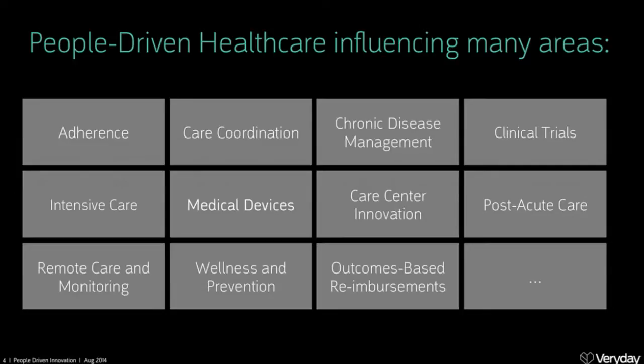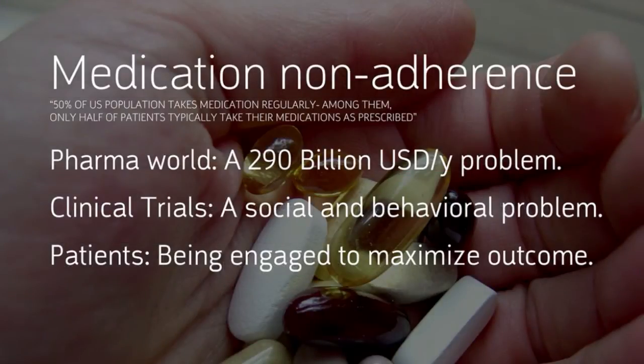And as we work in both Europe and in the US, adherence is a pretty big area. But care coordination, chronic disease management, clinical trials, there's many different areas where a people-centered or patient-centered focus really comes into play. We'll try to give you a couple of examples of that shortly. So just as another example, medication non-adherence is a $290 billion US dollar problem in the US alone. It's $600 billion US dollars globally.